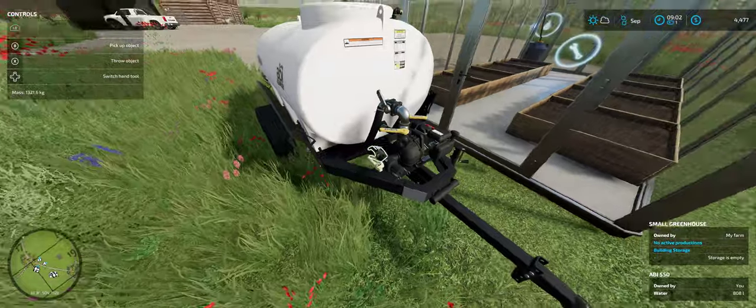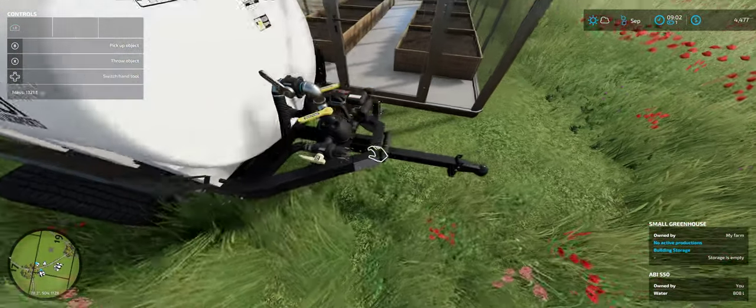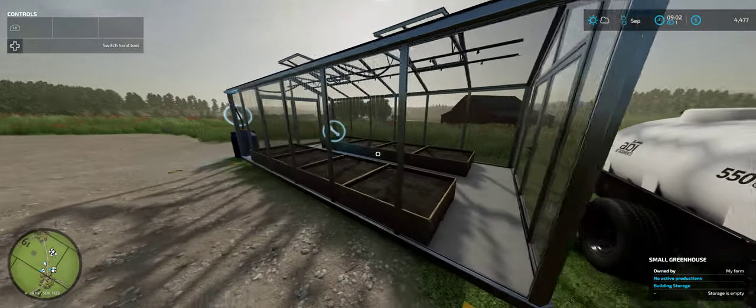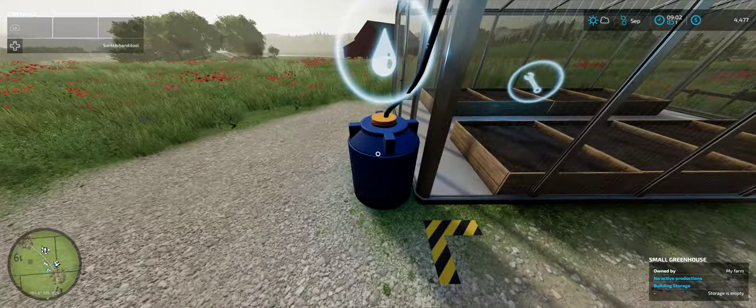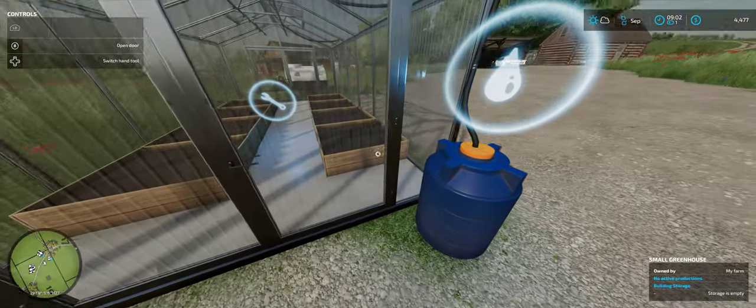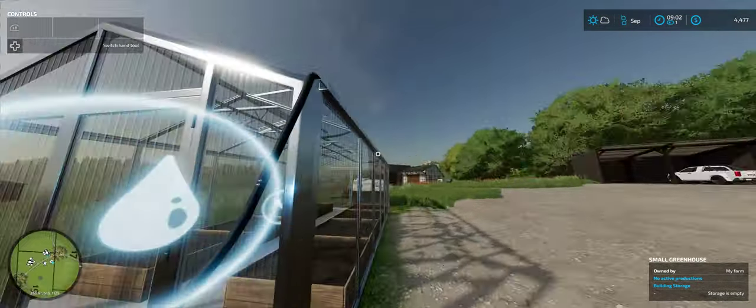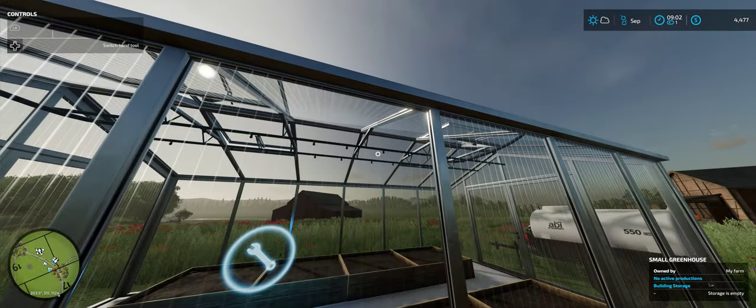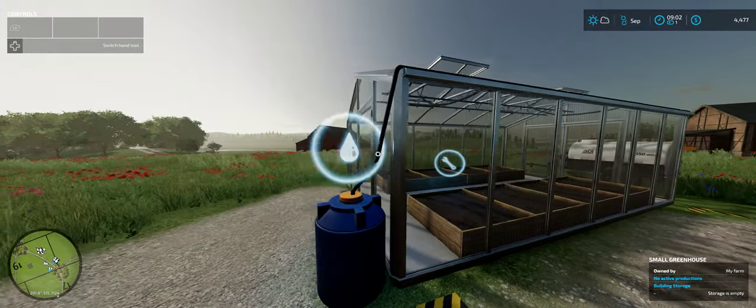Yeah, huh. That's a water tank, I guess. Let me check this bad boy out here. It's like water goes into here and feeds up into this tube here and out into those sprinklers inside. Huh.